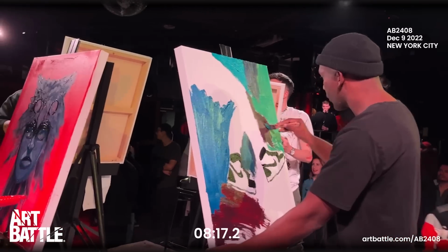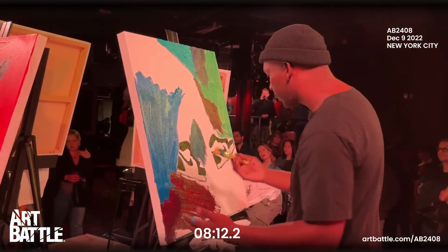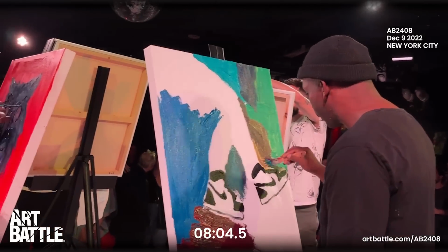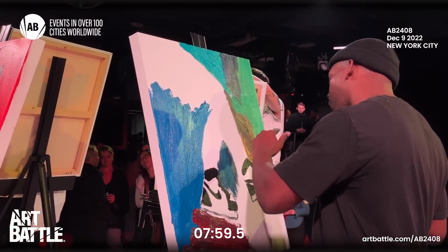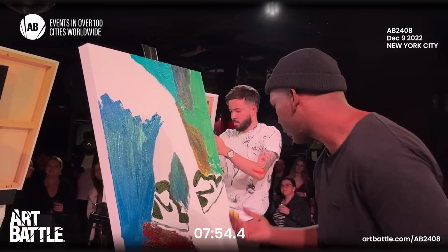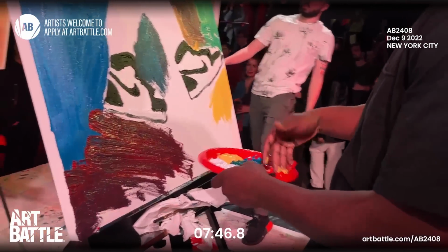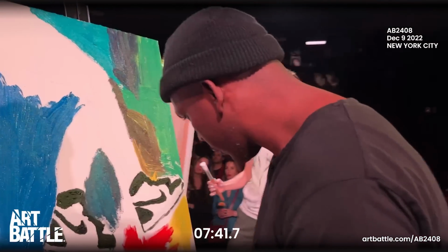So lots going on, lots and lots has happened since the last time we were around Keenan's piece. We have this kind of cataclysm of color happening, very thickly applied, very painterly, very expressive, and all of these colors are kind of leading into each other. And if his qualifying round piece was any indication of how he paints, we're sure to see these different patches of color begin to harmonize as the round goes on. And we have just about 8 minutes remaining on the clock.